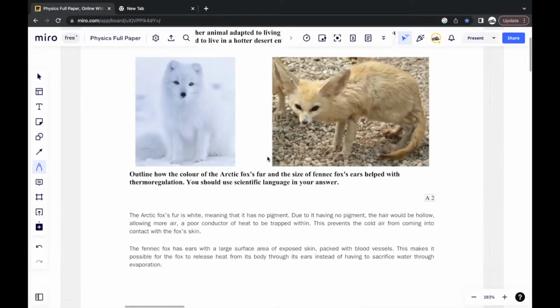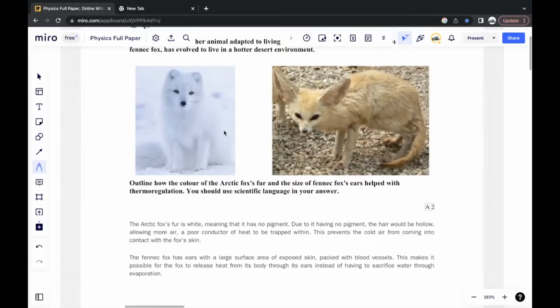So we focus on the color for the Arctic fox's fur. The color is white, which means that it has no pigment. So due to this, the hair would be hollow. So it'll also allow more air, a poor conductor of heat, to be trapped within, preventing cold air from coming into contact with the fox's skin. And the fennec fox, on the other hand, has ears with a large surface area, as you can see in the photo. So it allows heat to be released from its body through the ears instead of having to sacrifice water through evaporation. So actually, for this set of questions, if you take biology as a subject as well, it'll probably be easier to answer these questions.